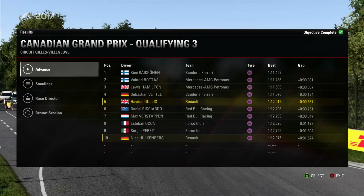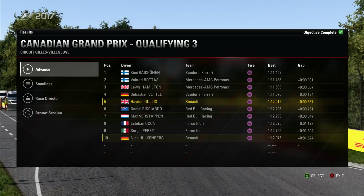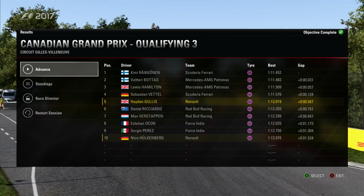What a fantastic qualifying session that was. Daniel Ricciardo behind us in P6. He improved above his teammate Max Verstappen, but also finishing above Max Verstappen as well.